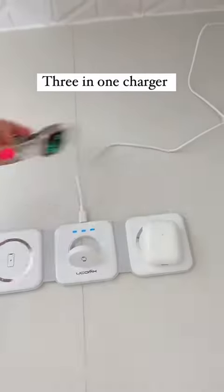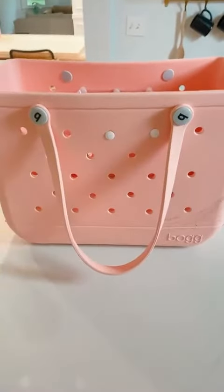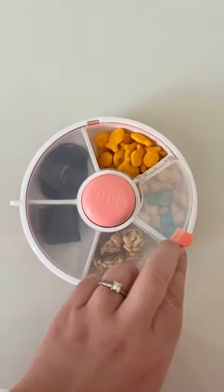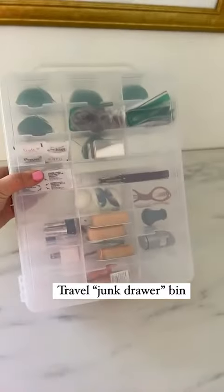This 3-in-1 charger is honestly the best thing ever to travel with, and these collapsible buckets are the only way to do sand buckets with kids. This snack container is great for road trips with kids because they can't spill the whole thing at once. These travel blackout curtains hang by suction cups and will save your sleep. This travel junk drawer bin is honestly the best thing when you're traveling.